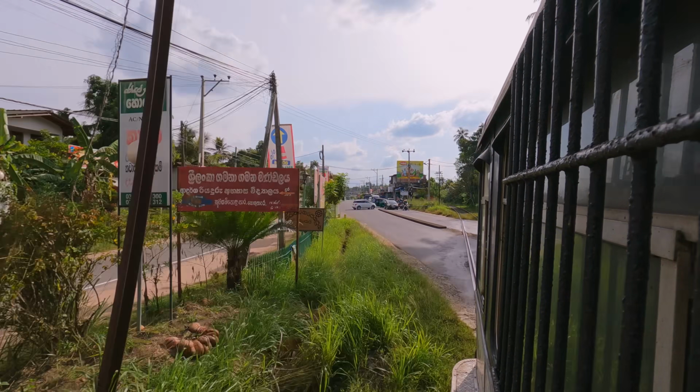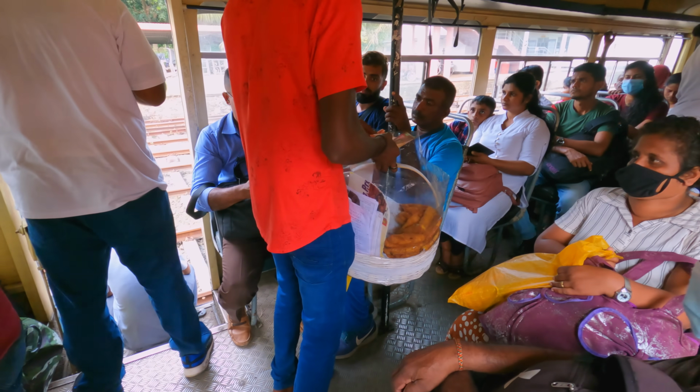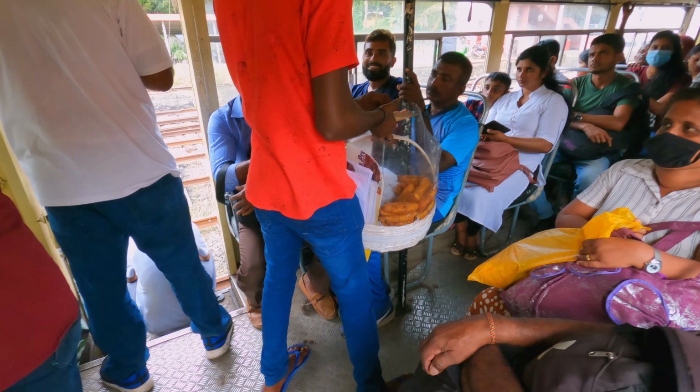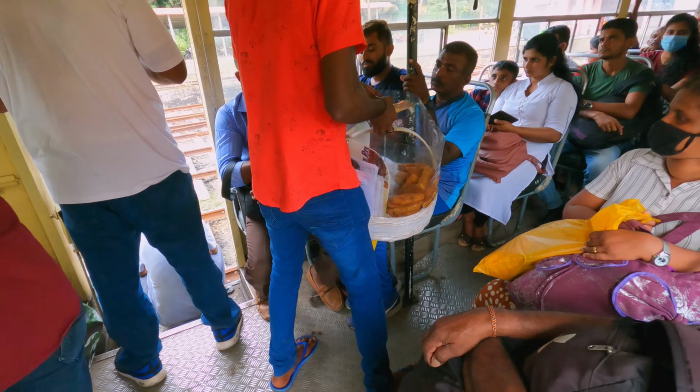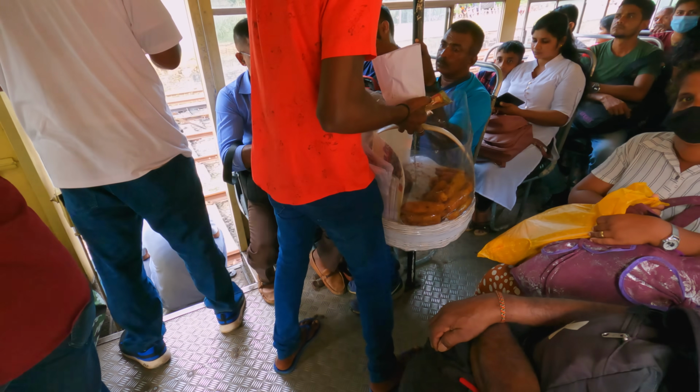And of course, something I really wasn't expecting to see on this Railbus was onboard catering. But somebody joined the train at Kuru Nigala selling various baked goods. I'm not sure if this was an official service, probably not, but it was quite cool to see.